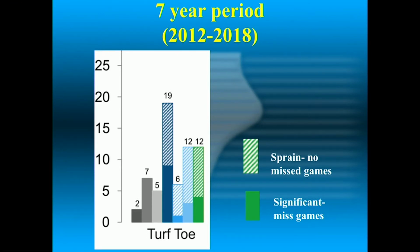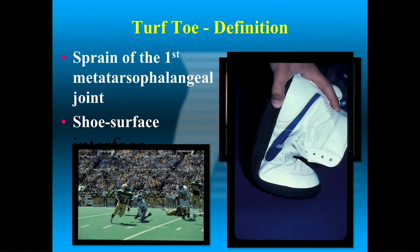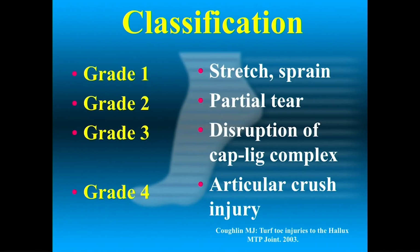So we're looking at a very small group of people, and in this debate, we don't really know what the grade of it is. But it is a sprain of the metatarsophalangeal joint, and it's this kind of shoe that gets us into trouble. The stiffer the shoe, the more protection there is. And of course, lineman shoes are much, much stiffer.